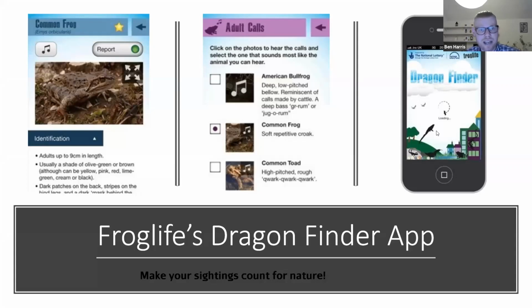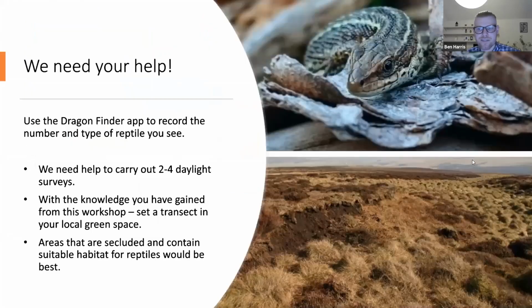And any local record centre can request that data from us, and we will share it openly with them. But please do use Dragon Finder to send in your sightings. And this is what this presentation is all about, really.